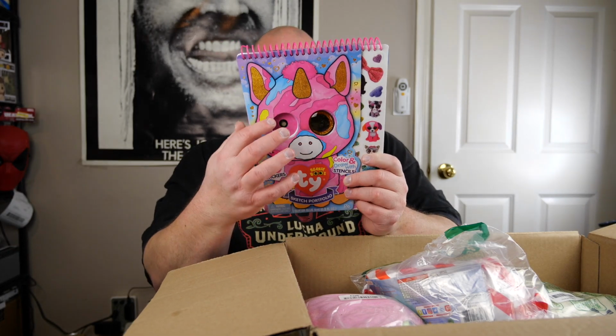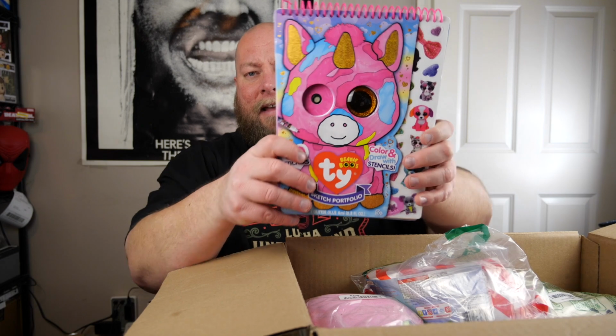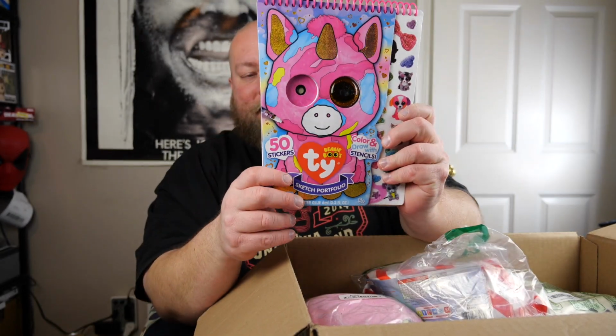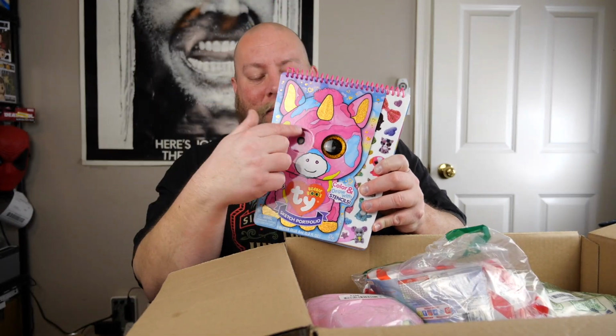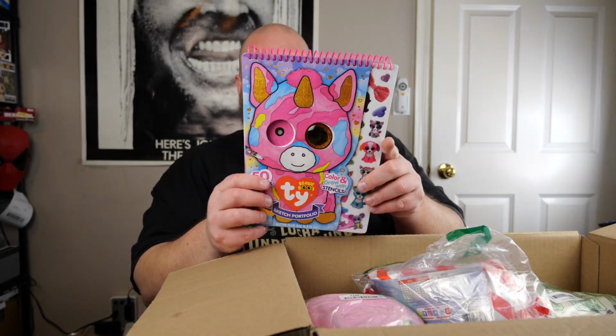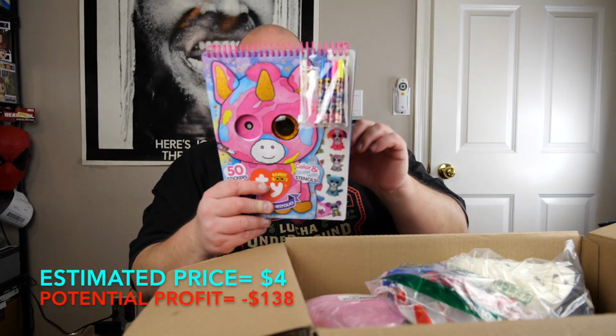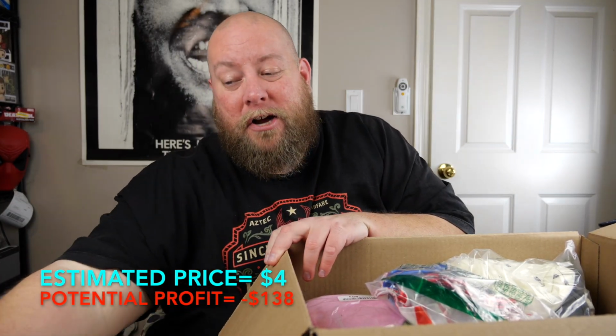We have a dog that's missing an eyeball. That hurts the value a little bit. I guess I could put some kind of eye patch over this thing and call it a pirate sketch stencil book thingy for children. Is the eyeball in here? The eyeball could be in this box somewhere, but this is like a Beanie Boo sticker book. Without the eyeball on it, I can't sell it for very much. Just a few dollars on that.